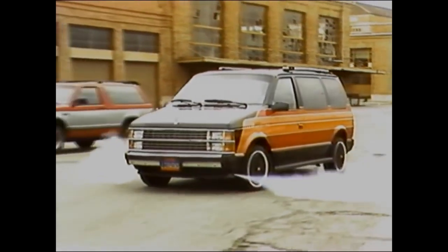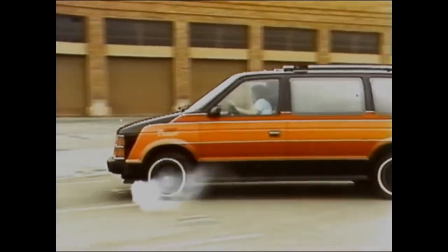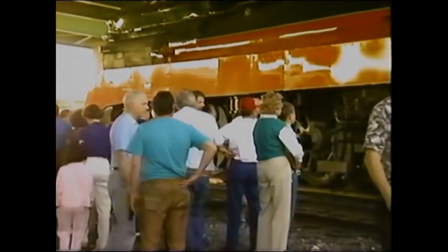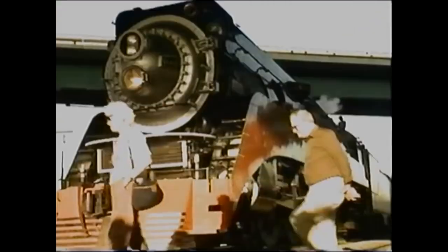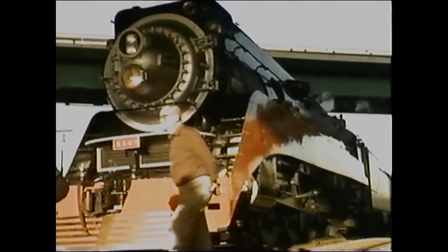There was no question, we were in daylight country. People gathered to look up at this beautiful masterpiece of mechanical engineering. Fathers took sons in hand to tell them of this great steam locomotive. The daylight was truly one of a kind.